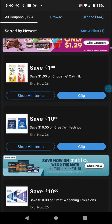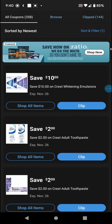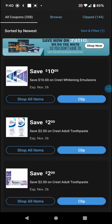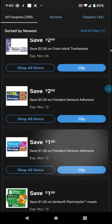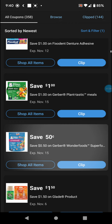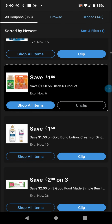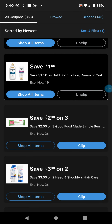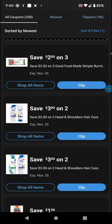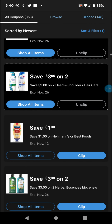$10 Crest White Strips and Whitening Emulsions, $2 Crest Toothpaste, there's two of them, $2 Fixodent, $1 Fixodent, $1 Gerber, 50 cent Gerber, $1.50 Glade, that is a download, $1.50 Gold Bond Lotion, 2 on 3 Good Food Made Simple Burritos, okay, 3 on 2 Head and Shoulders, 3 on 2 Head and Shoulders, downloading both.